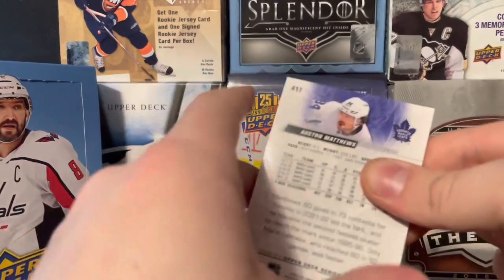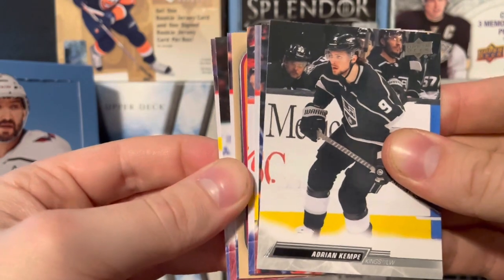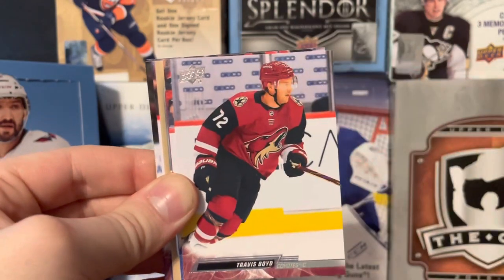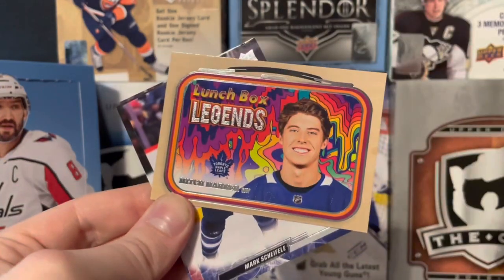All right, moving on here. Look at Matthews' stash, man. He's got a killer stash. He's lucky he could grow one. I know what this is. I think this is Lunchbox Heroes or something like that. Let's see, we had a Kempe. You got Albert Martinez, Travis Boyd, Zach Hyman, Lunchbox Legends, that's what it is, of Mitch Marner.